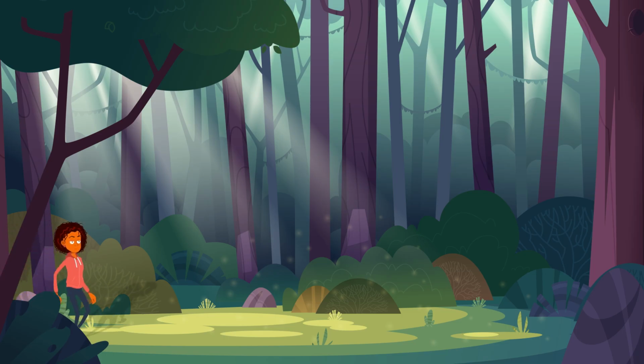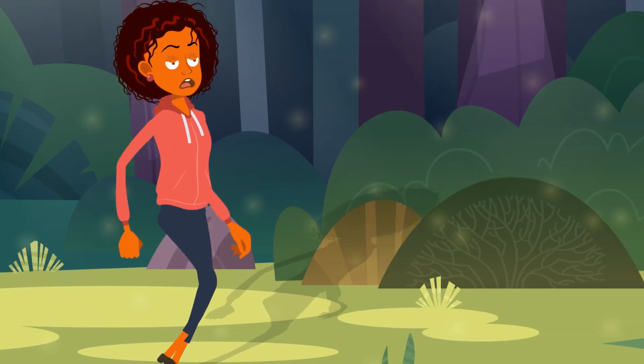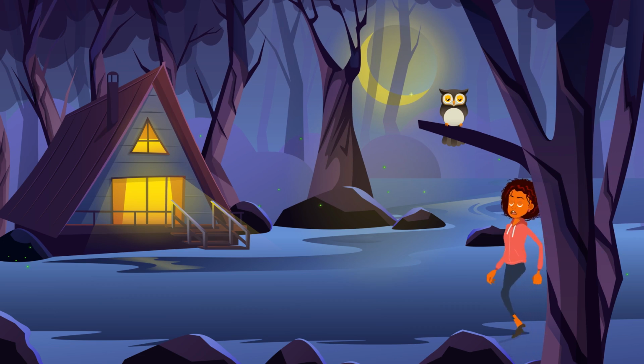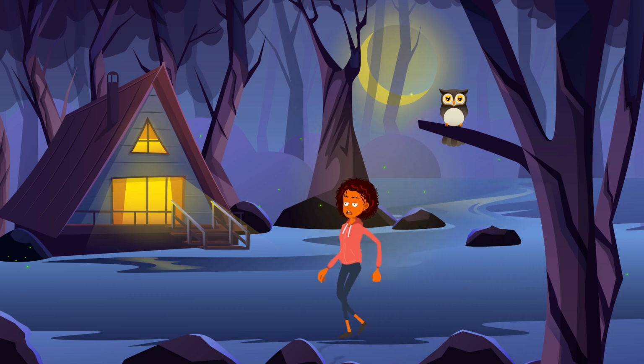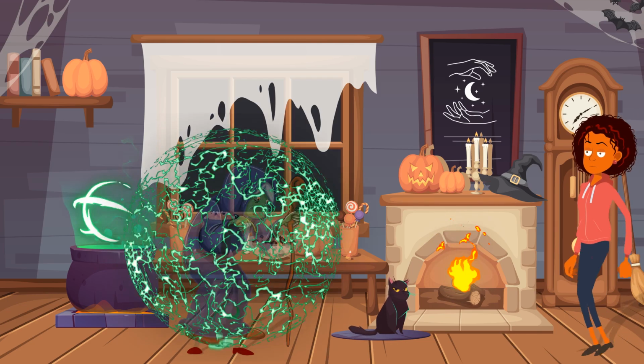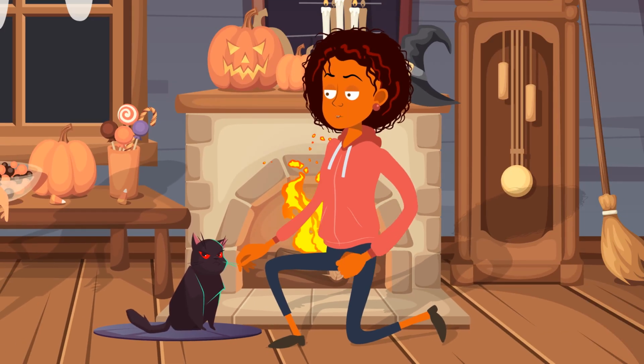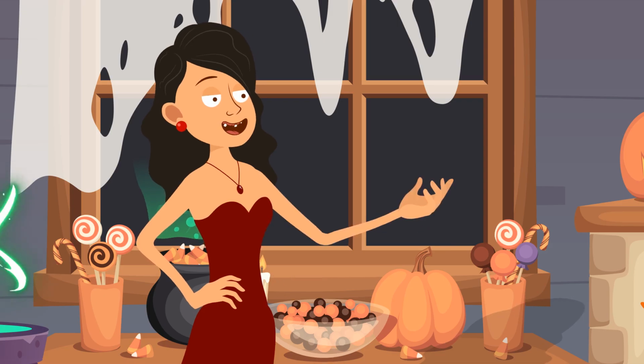Esme got lost in the forest, again. She was wandering around all day long. Finally, at dusk, she saw a spooky house where a witch lived. Esme had nowhere else to go, so she entered the house, petted the witch's cat, and asked for help. The witch had a problem of her own.